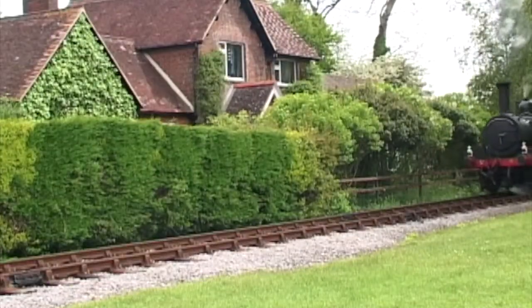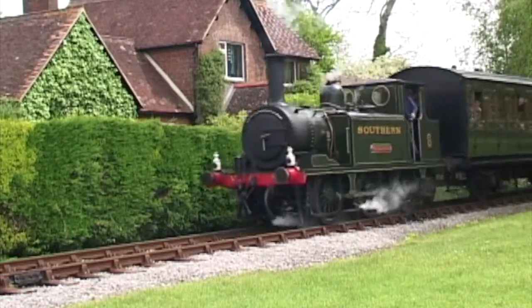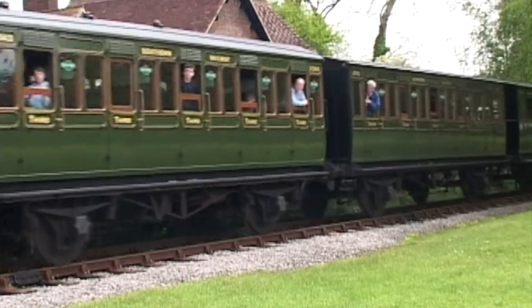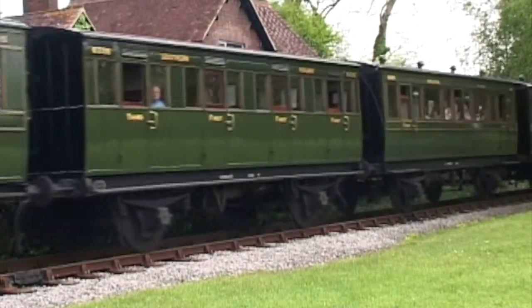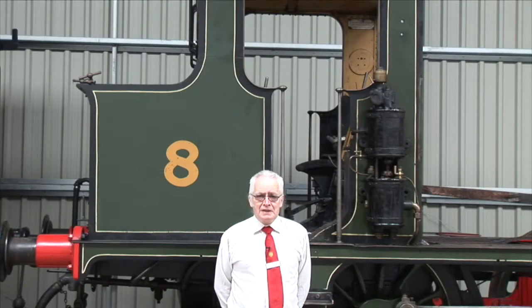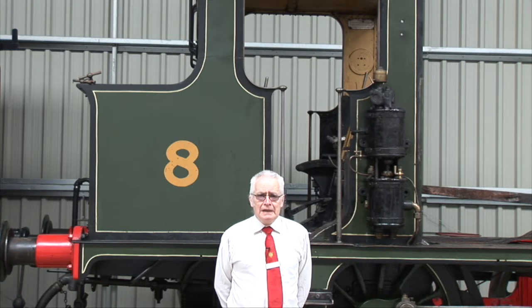This is our second Terrier locomotive, W8, also known as Freshwater. This one was built in 1876, making it 2 years older than Newport, and it came to the island in 1913. Stayed here until 1949, when it was moved to the mainland. Again, it did sterling work when it was on the island, but when it moved to the mainland, it ended up its days on Hayling Island.